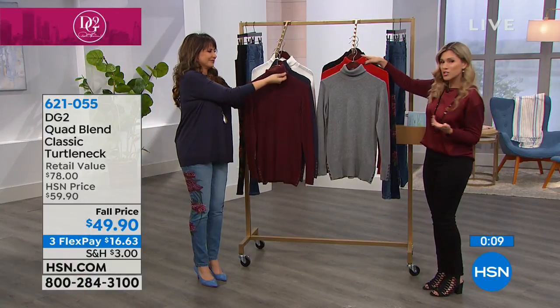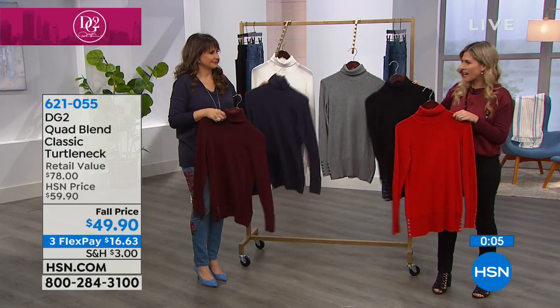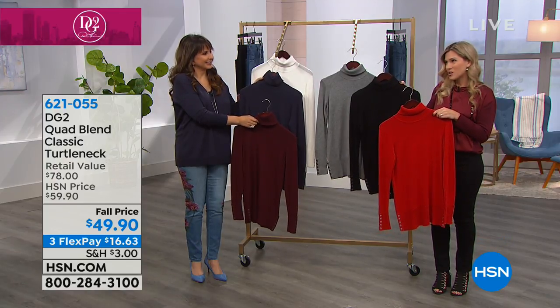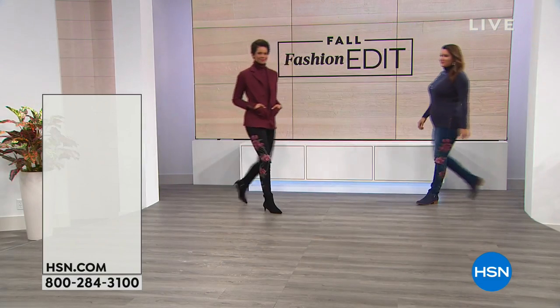It's really pretty. So you just choose your color, whether you want the ruby, the gray, the solid black, that beautiful ivory, navy, or the wine. Maybe you get several, since they're solid and you can pair them with just about anything, including our next pair of jeans.